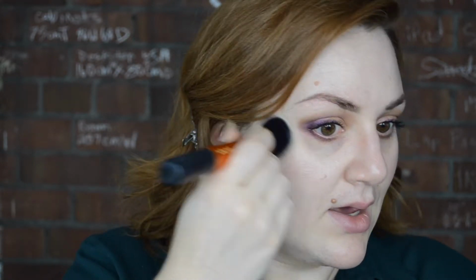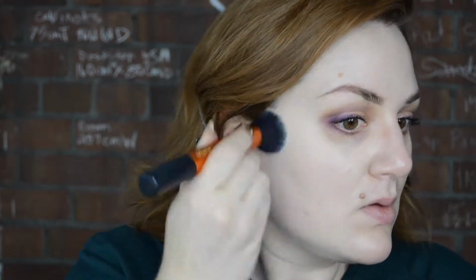So it is really quite thin, which I don't mind. That's the vibe I get from Luminous Silk as well. And it's a lot dewier than I thought it would be. Just blending it all in. I think it's a good match. I think it did kind of just disappear. Gonna look a little bit closer.